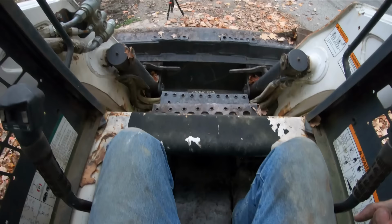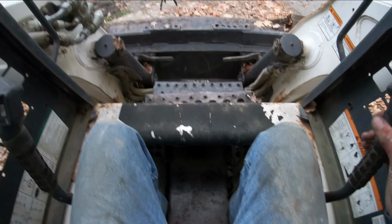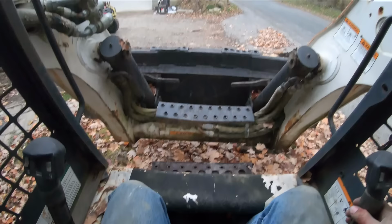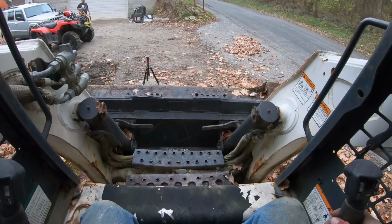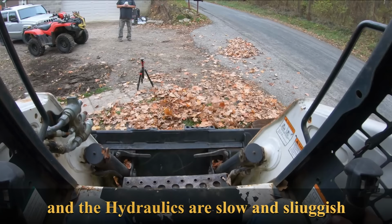Now, the last thing I can think to tell you guys about here is to listen to your drive motors and your hydraulic pump. If you go to run a bucket function like this and it sounds like it's really laboring the engine, like it makes the engine really work hard, you could have a pump going bad. Or if the engine doesn't make any noise at all, like you're not putting any load onto the engine, then your hydraulic pump could be bypassing. You could also have a bad hydraulic pump.